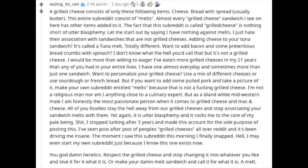Want to personalize your grilled cheese? Use a mix of different cheeses or use sourdough or French bread. But if you want to add some pulled pork and take a picture of it, make your own subreddit entitled Melts, because that is not a fucking grilled cheese.